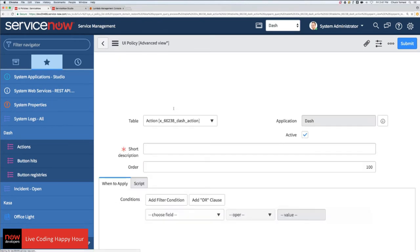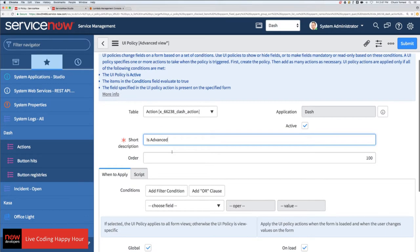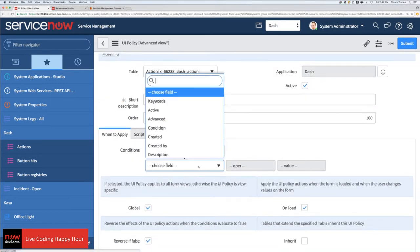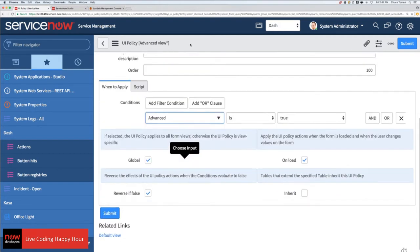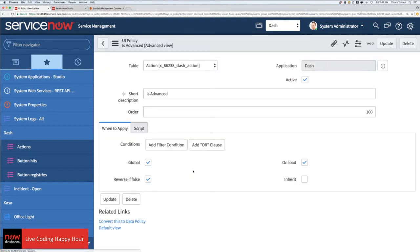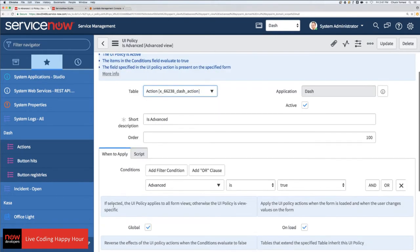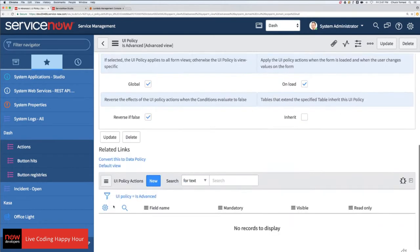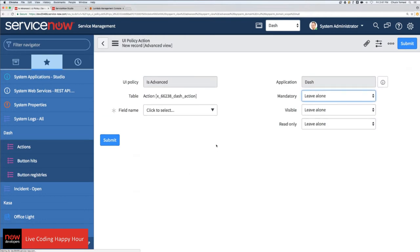So, wow, taking a while to draw those annotations. Is advanced. I'm not very good at naming my UI policies today. We'll go with, that seems pretty straightforward. It sounds more like a variable name. If advanced is true, then you got me on that kick of naming Boolean variables like is something. Then let's go to the UI policy actions. This is actually a lot more fun in Studio because you get to see live related lists.